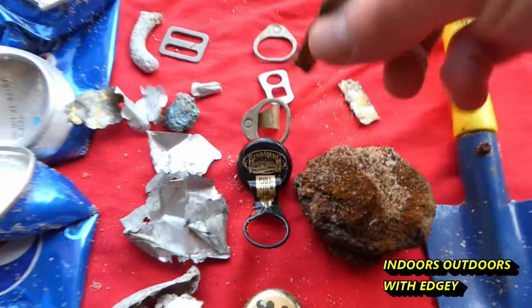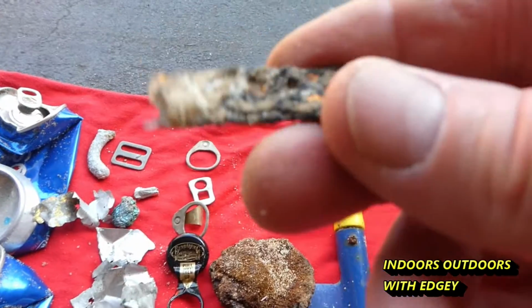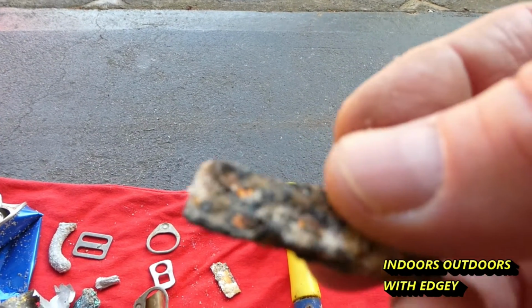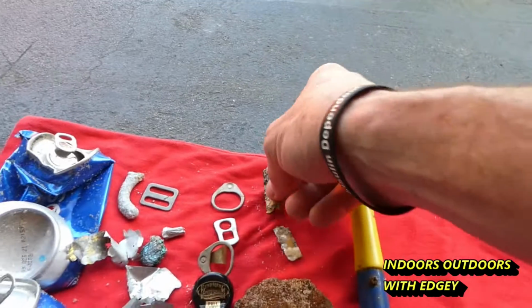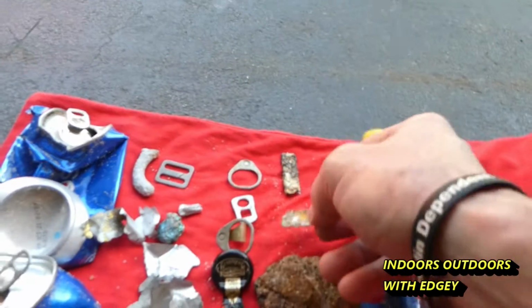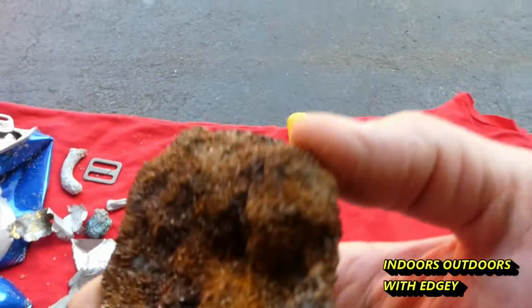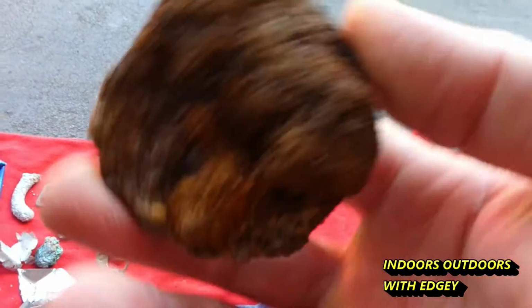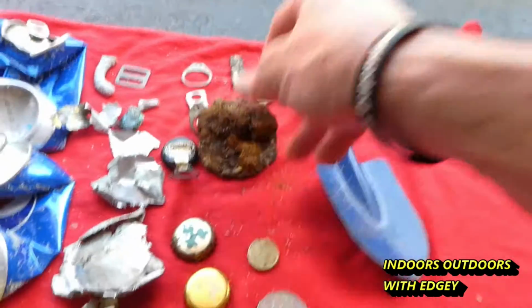This rang up high as well, so I don't know what that's made of, but there actually is some gold looking stuff in there. It could be copper. There is a flicker of, anyway, there you can see it a bit better there. Not sure what the hell that is. Don't know what that is, but I might clean that up and check it out. It's probably just the base of it. It feels really heavy actually.